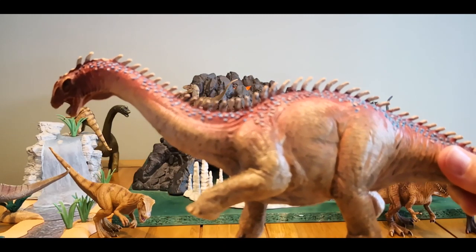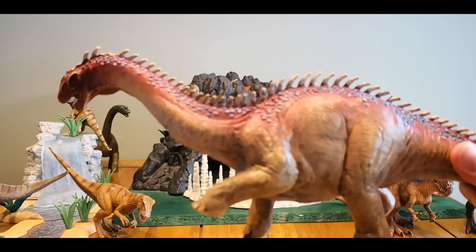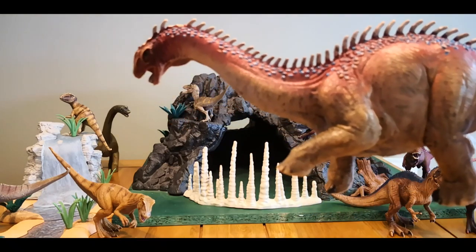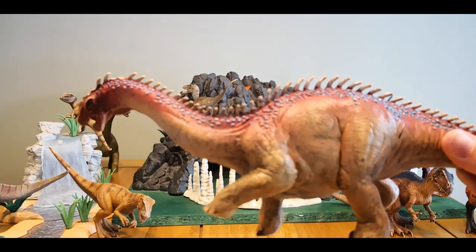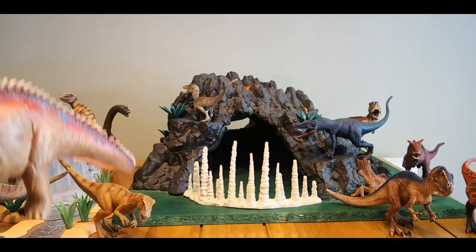And it still gets played with a lot. It does, doesn't it? Yeah, it loves roaming the Jurassic plantations that we create for it, doesn't it? The valleys that we create for it. Lovely. There we go. Hand it over to Sebastian.